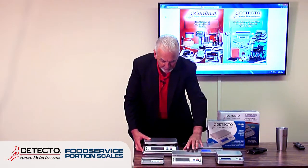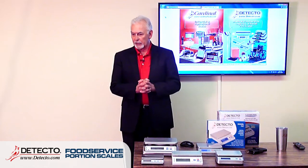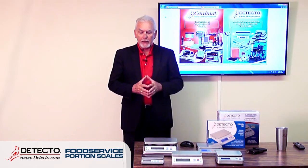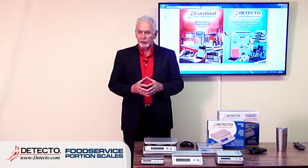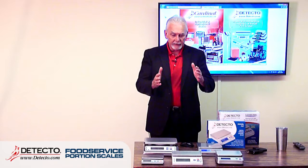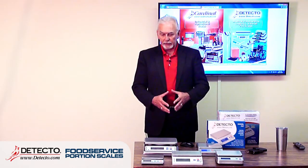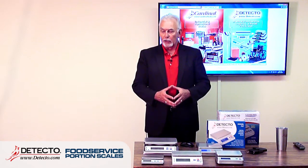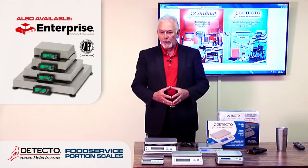But that pretty much covers the entire line of the 5 PS portion scales. These scales are not legal for trade. Detecto and Cardinal Scale specialize in legal for trade scales and portioning scales. This is of the portioning scale category. We do have portion scales of this size that are legal for trade, which is our AP series, which is important to know.